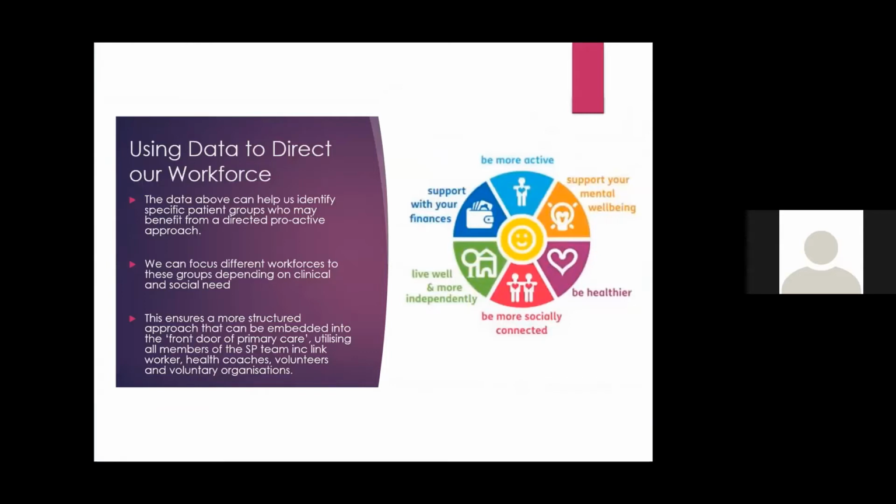The next one just showed some COVID-19 insights reports. And the slide that you can see really shows how they use that data to help think about how they utilize their workforce and optimize it. They really use this to help inform the way that their social prescribing team worked, including their link workers, their health coaches, the volunteers and the voluntary organizations, and how they focus and streamline that work over a period of time. The next slide, please, Janine.